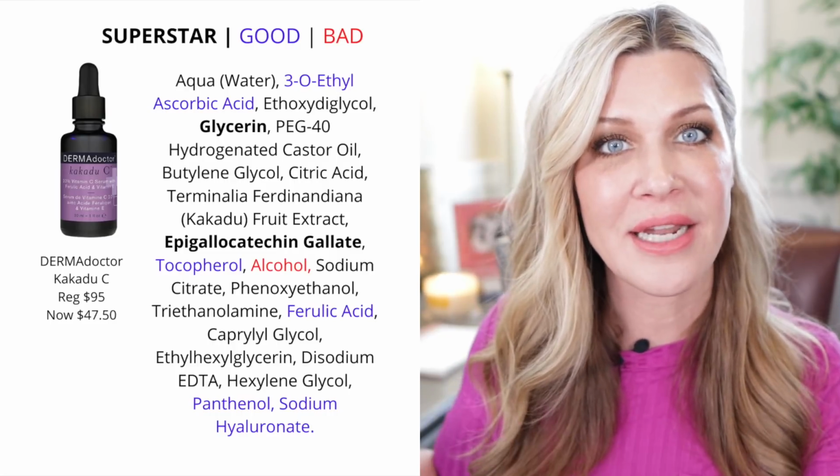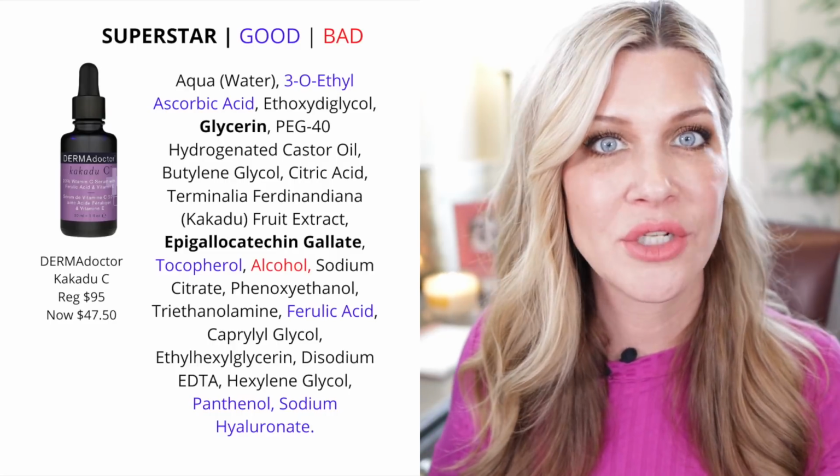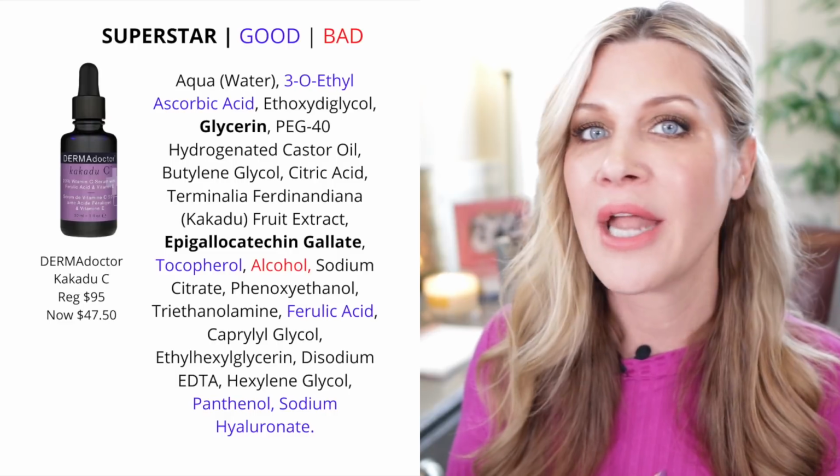But if we set that aside, if you are interested in trying a really good vitamin C and you're not concerned with the alcohol in the middle of the ingredient deck, this is definitely one I've used before and I really like, and it's half off.